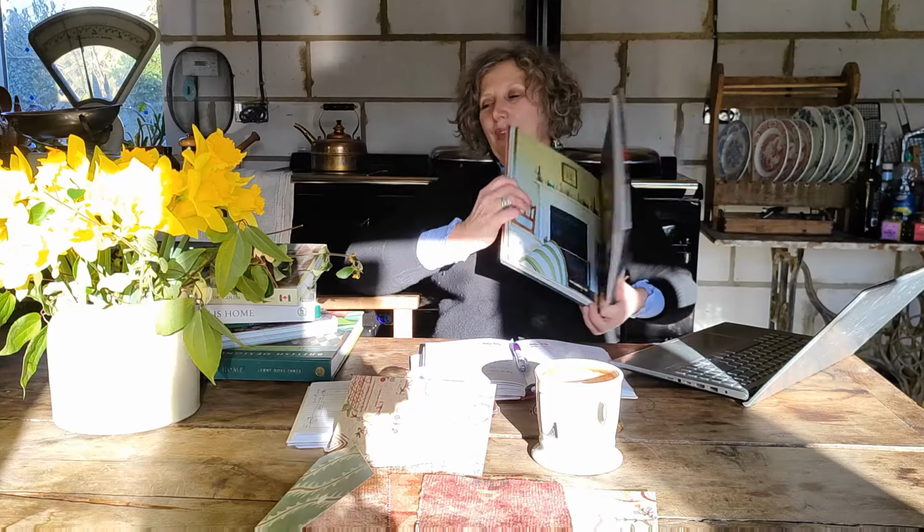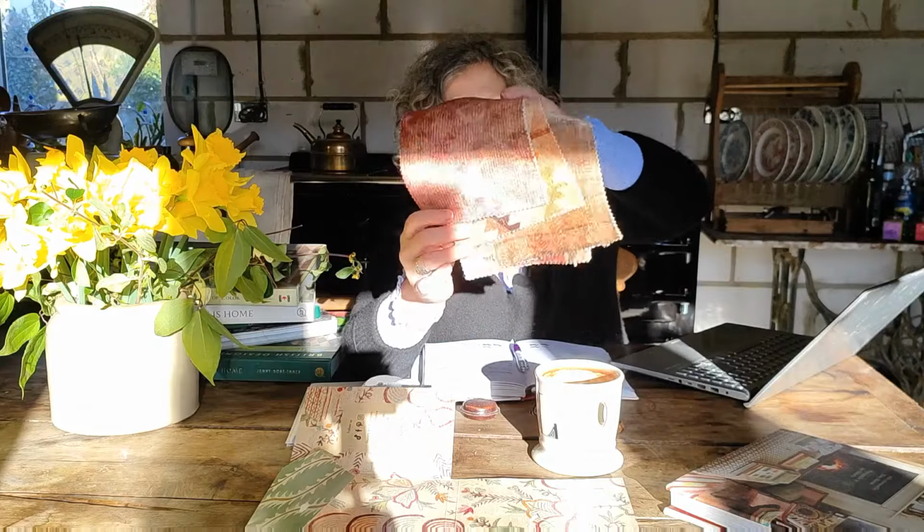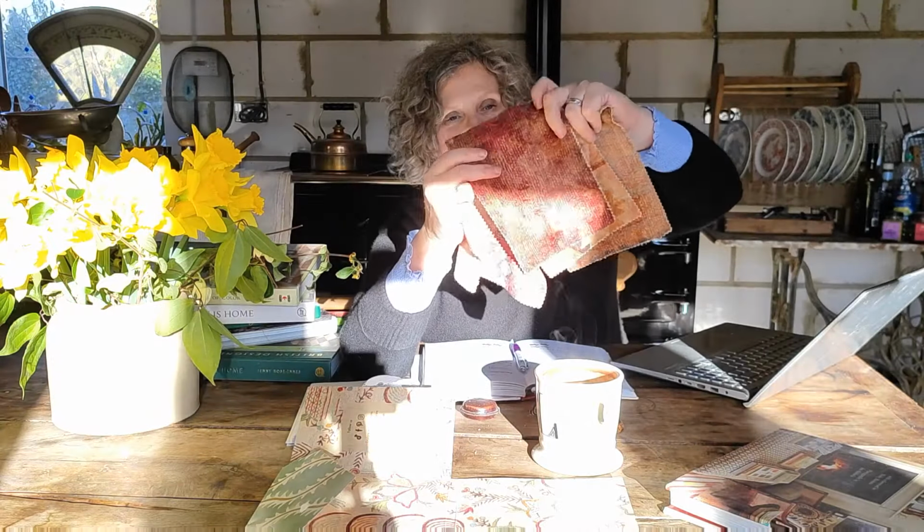But anyway, I've spent the last few days flicking through books, feeling inspired. I ordered some more fabrics because I find that sometimes just having new things to play around with helps. These are Linwood fabrics. Actually, none of these ones will be integrated into my home, but Linwood do lovely fabrics. And the next job, I think, is to go and measure.